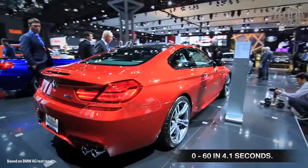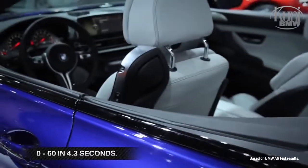0 to 60 on the M6 Coupe, 4.1 seconds. M6 Convertible, about 4.3 seconds.